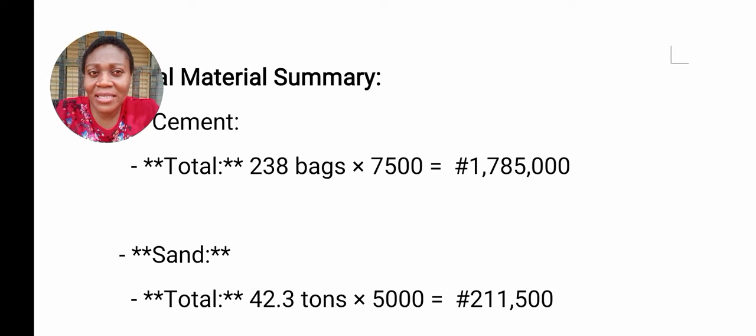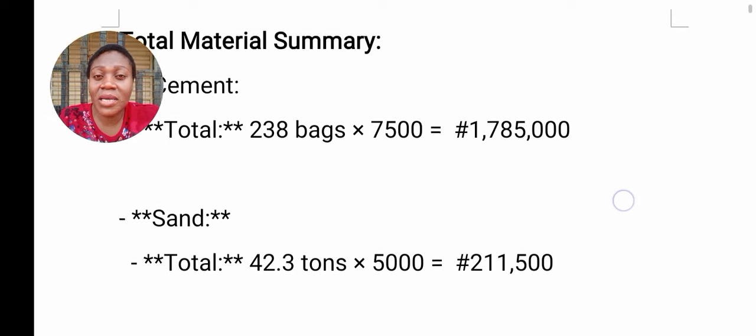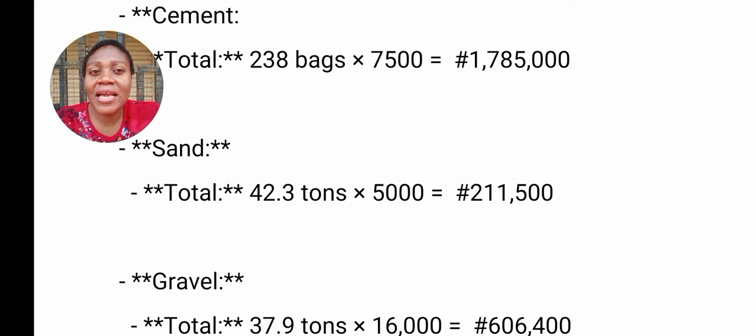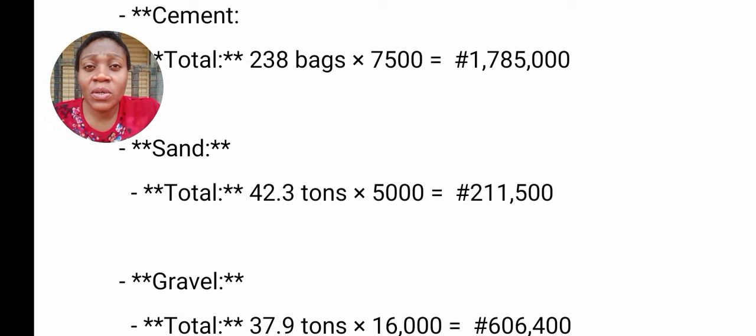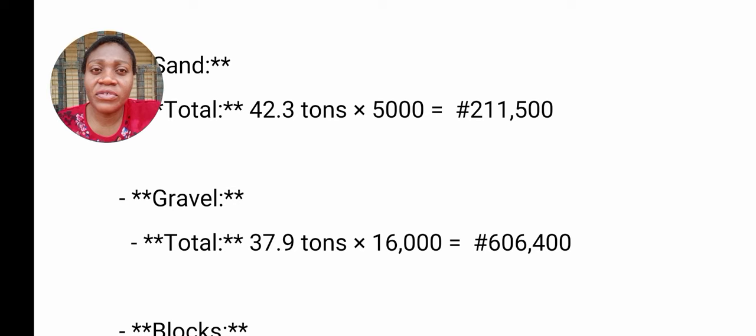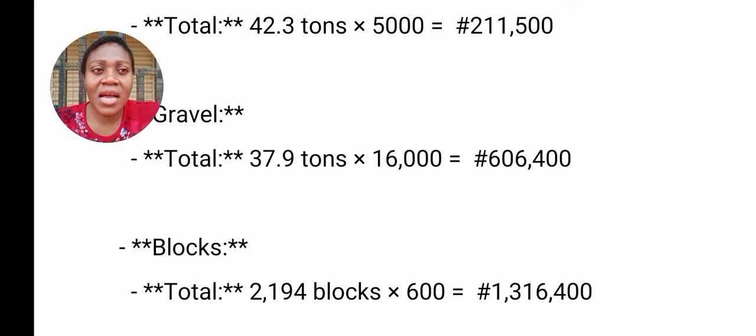We'll be needing 238 bags of cement at the rate of 7,500, and that will give you 1,785,000. Then sand, you'll be needing 42.3 tons at the rate of 5,000 per ton. 10 tons is 50,000, so 1 ton should give us 5,000. So that will give you 211,500. Then gravel, you'll be needing 37.9 tons at the rate of 16,000 per ton, and that will give you 606,400.